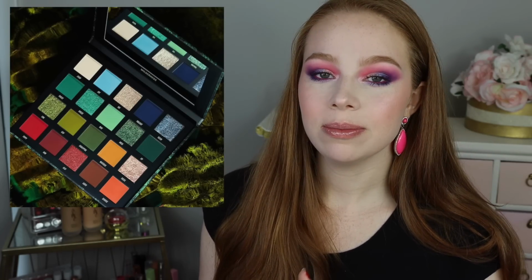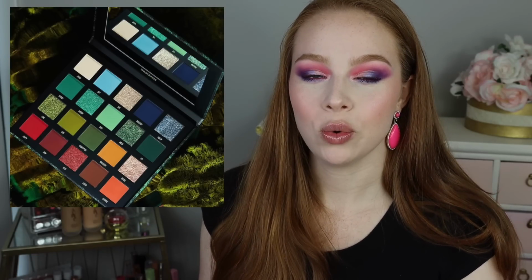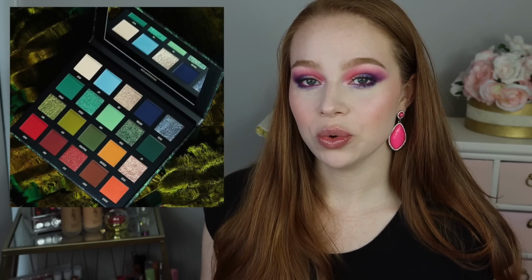And then I feel like the mattes in the Book of Magic palette were decent, but I didn't like the mattes that were in the Decay Tutorials palette, so I'm not sure if it's hit or miss. I've only tried a little bit from Beautybay. I think that this looks nice. I'd be curious if any of y'all picked this up. I don't know that I'm going to, even though the price is so good, but I think that it's pretty.